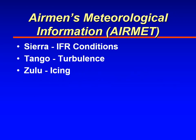There are 3 different types of textual Airmets that are forecast: Airmet Sierra, Tango, and Zulu. Sierra is for IFR conditions, Tango for turbulence, and finally, Zulu stands for icing. We'll talk about Airmet Sierra first.